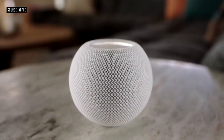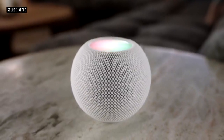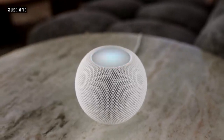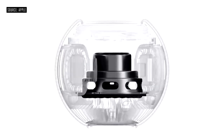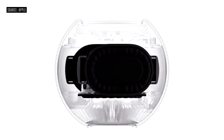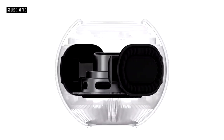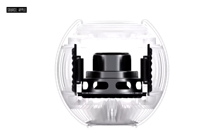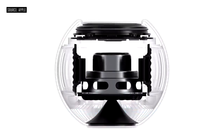On top of HomePod Mini is a backlit touch surface that provides controls for volume, play pause, and even illuminates when you invoke Siri. We created a full-range dynamic driver that delivers high output while keeping distortion to a minimum, and developed a pair of high excursion, force-canceling passive radiators that enable amazing bass response. We also crafted an acoustic waveguide to deliver a consistent 360-degree sound experience.